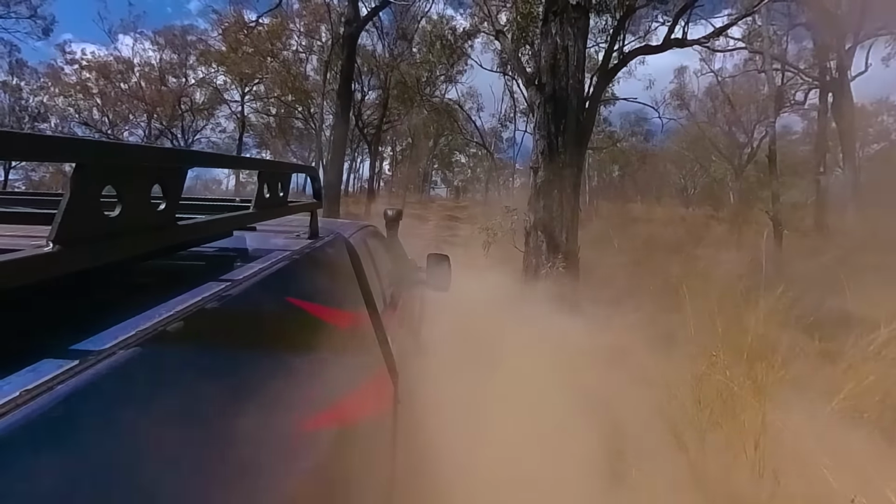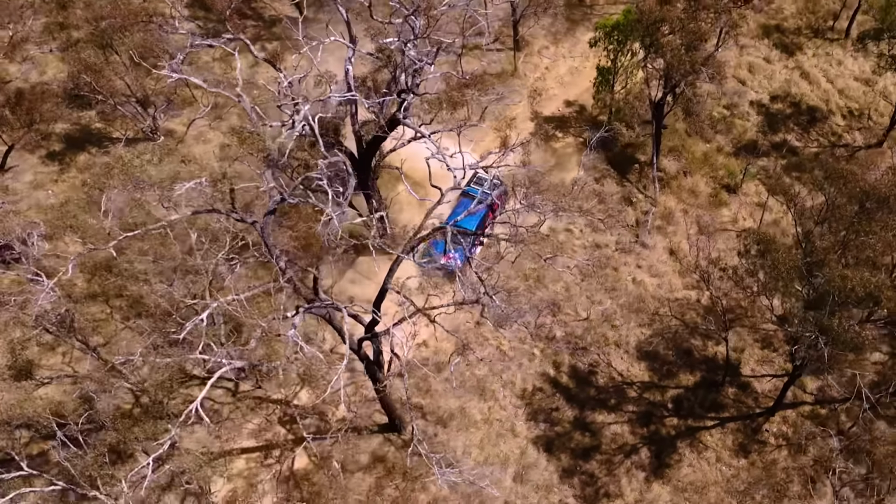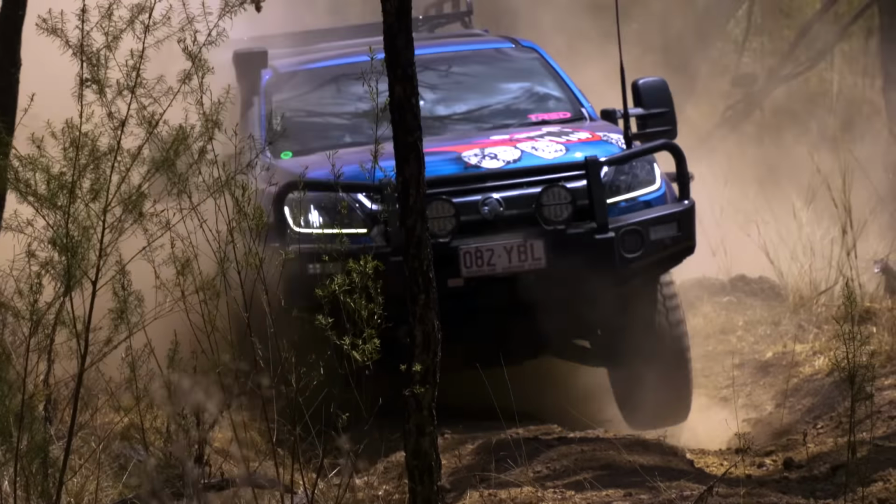Go back, straighten up, keep your tyres there. Now, we'll see if you've got traction, push forward. Get into it, get into it, get into it. Go, go, go, go, go.